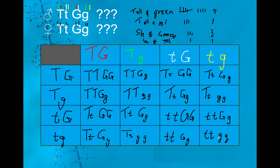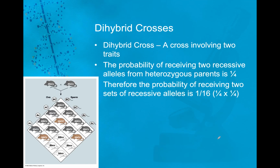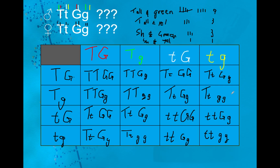So back to our original question, what are our odds of having a probability of receiving 2 sets of recessive alleles? 1/16, 1/4 times 1/4. So what would be the result of a cross between 2 pea plants heterozygous for both traits? There you go. That's how you do these problems.